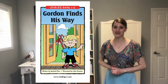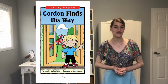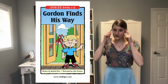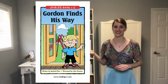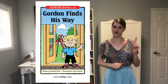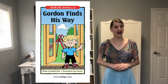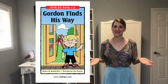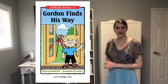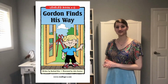Anyone who has ever been lost will understand how Gordon feels on his first day at a new school. He knows he is supposed to go to music class, but he can't remember how to get there. However, Gordon is a resourceful little guy who asks for directions and then follows them. Have you ever gone to a new school or gotten lost?